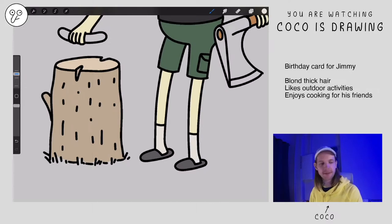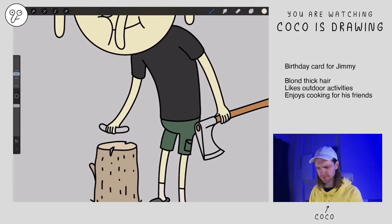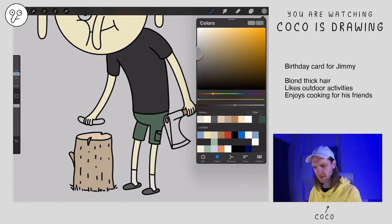These socks were once white and they've been washed with this t-shirt, and this is the color now. Right, we have the axe blade, another gray color. Maybe we put it a bit to the bluish, like a cold steel.